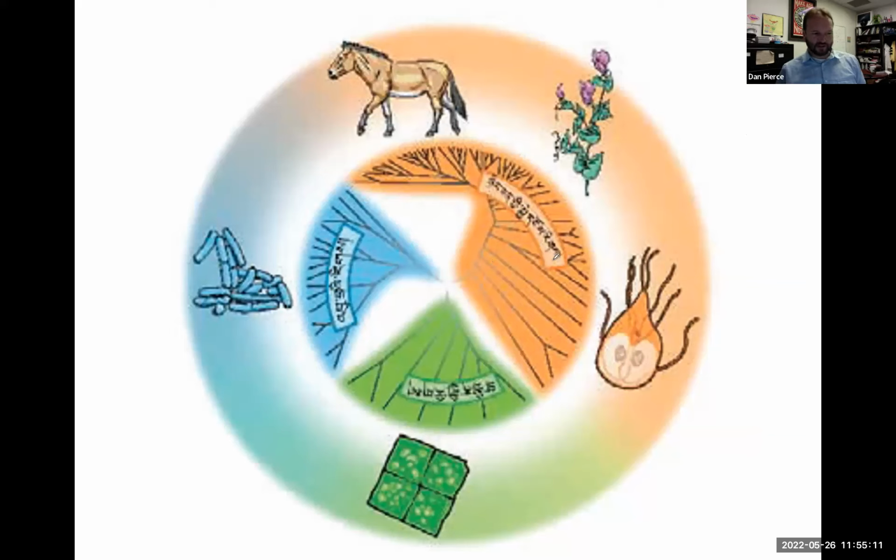And from those we can also see all the different diversity of life that has formed.